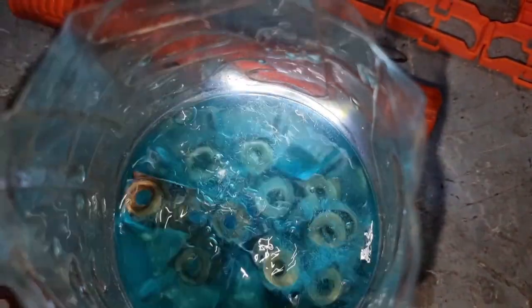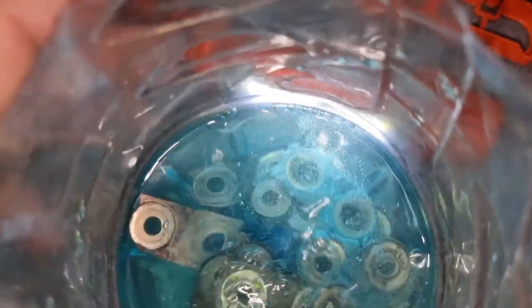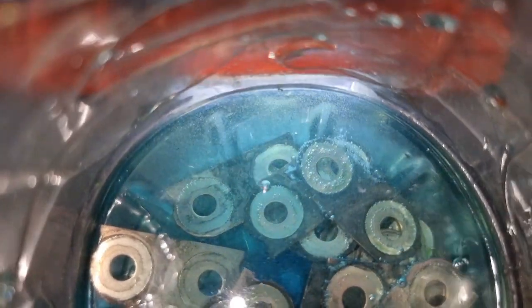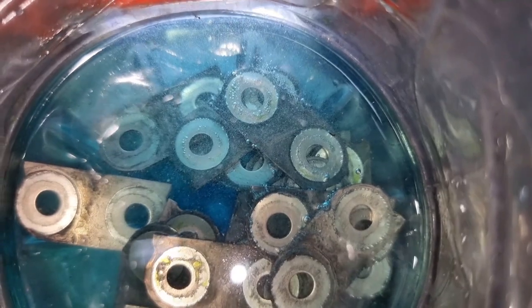Look it for yourself. Don't say it's me. Anyway, they are all going in just for a few seconds. Literally in 10 to 15 seconds they should be done, but I always leave them like 5 minutes for a deep, deep cleaning. But as you can see, corrosion going bye-bye.